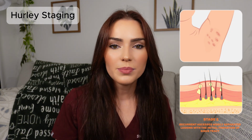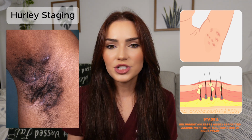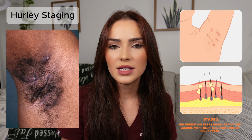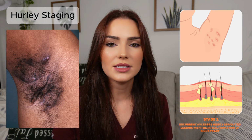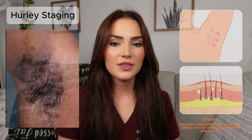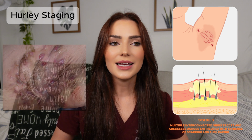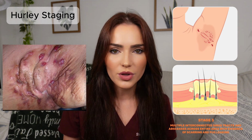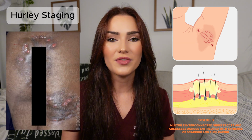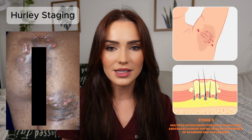And then we have stage 2, where there are multiple nodules and abscesses, and that can be in one location or multiple locations, and we start to see early signs of scarring and the presence of sinus tracts. Then we have stage 3, which is the most severe stage, where we see extensive nodules and abscesses in multiple locations of the body with more advanced scarring and those interconnections or sinuses.